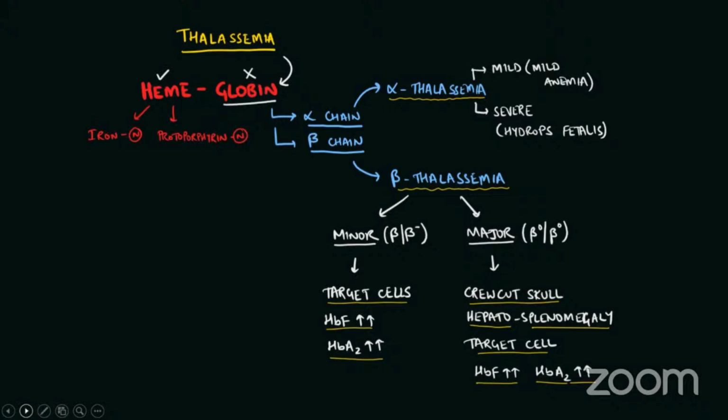In minor beta thalassemia, we can see target cells, and on electrophoresis, we can see more of fetal hemoglobin and the HbA2 type of hemoglobin. Whereas in major, we see the same findings, that is target cells, HbF and HbA2. Along with that, we can see crew cut appearance of the skull and hepatosplenomegaly as well.